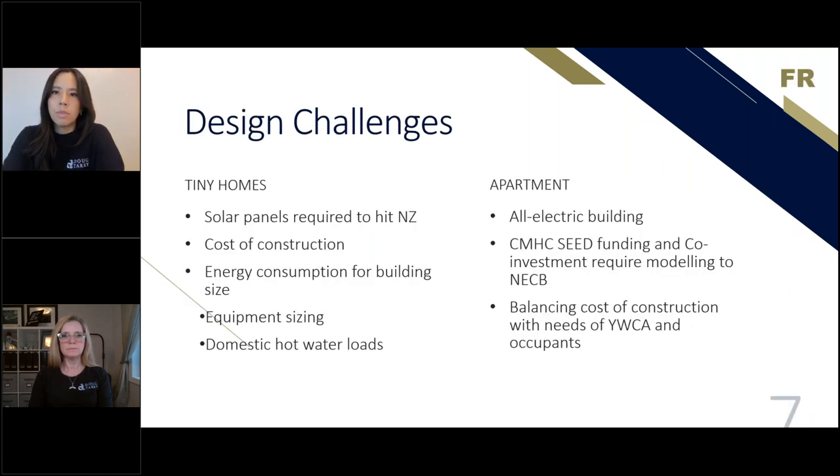We've had a few design challenges with this site, both with the tiny homes and the apartment building. So the apartment building itself is an all-electric building, which, when you're applying for CMHC seed funding and co-investment funding, means that we have to model it to any CV, which provides some challenges in achieving those higher levels or higher points to receive greater coverage, because we have to compare an all-electric building to an all-electric building. So something that is actually better designed than a building that includes natural gas ends up coming out at a lower overall energy reduction just because of that comparison. So it's been difficult for us.